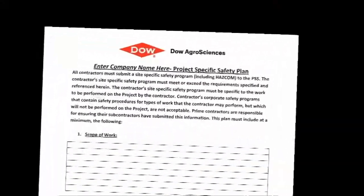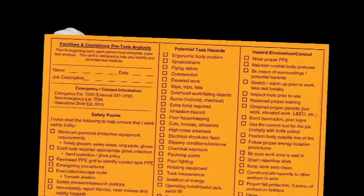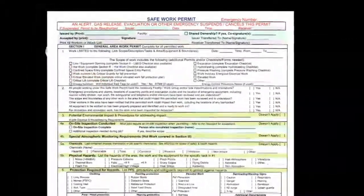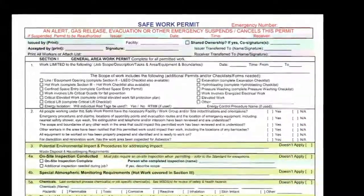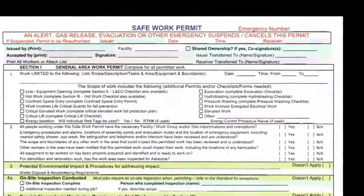A project-specific safety plan, a pre-task analysis or PTA card, or a continuous hazard analysis tool or CHAT card. Regardless, a Safe Work Permit or SWP is required at every Dow AgroSciences site for every work activity. This is in addition to the just mentioned hazard planning tools.